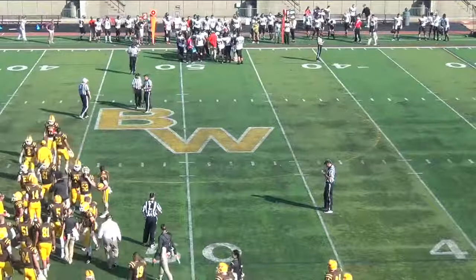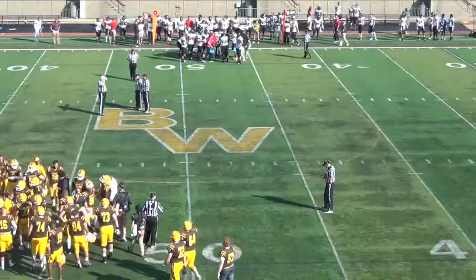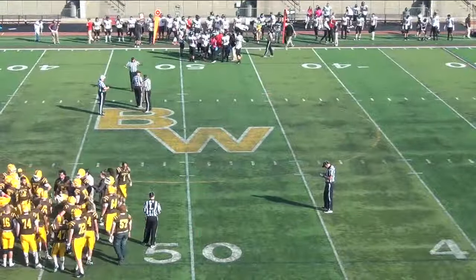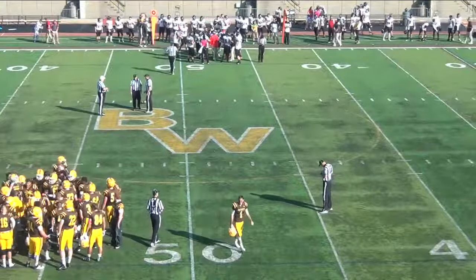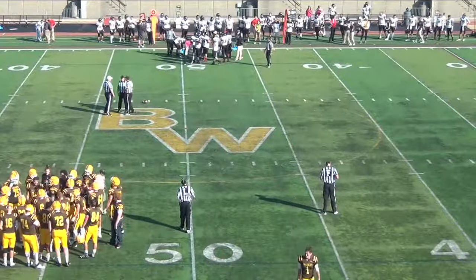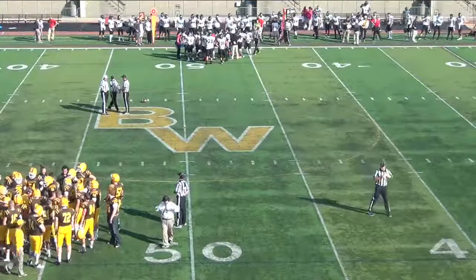No, those quick screens, you have to hit on them really, really effectively and have the blocking set up for them to succeed. The pass was there. The completion was there. There was nobody to block, and that's what blew that play up. So now it's second and almost 11, I would say, for the Yellow Jackets to try and work around.